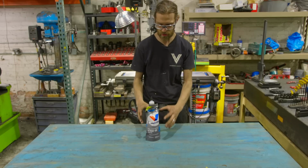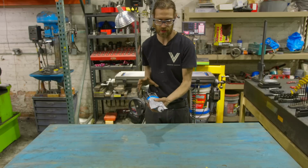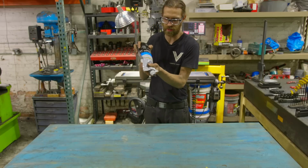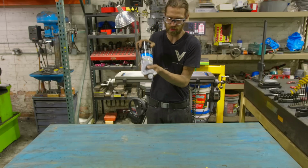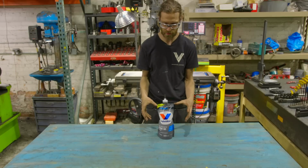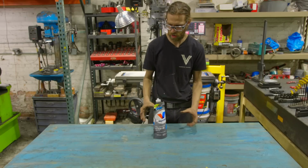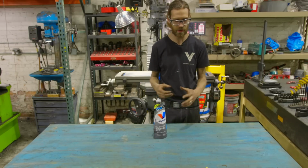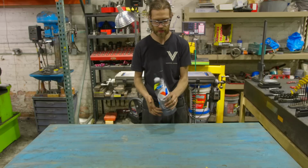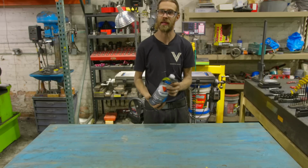But the reason why this is so great is you literally take off the top, and you can squeeze the whole thing into whatever you're doing. You can hold it up vertical and put it in the hole and squeeze it, and you reduce the mess and you reduce the time, and it's just awesome. It makes so much sense. I don't know why someone didn't come up with it earlier. I know it makes my really nice pump useless, but even though this is a couple dollars more, I will pay it every time.